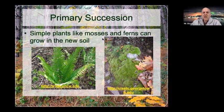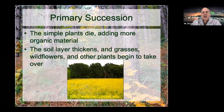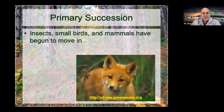You get simple plants like mosses and ferns, and you get the pioneer species. And as all of these are growing, they're producing soil. And once you have soil, you can get on to the plants that need more soil. Lichens don't need any soil. Mosses need just a little bit. And then grasses need less, but trees need a lot of soil. And then once you have the plants, the animals can move in.